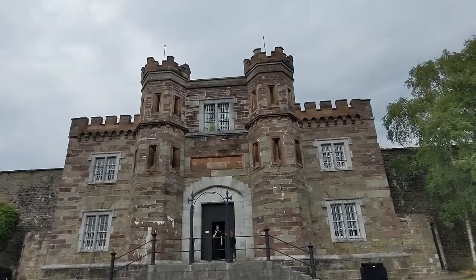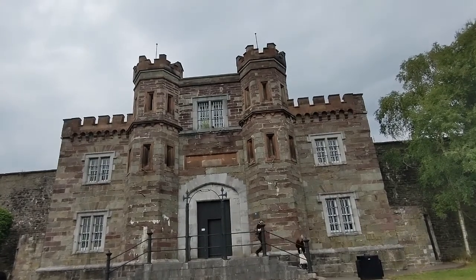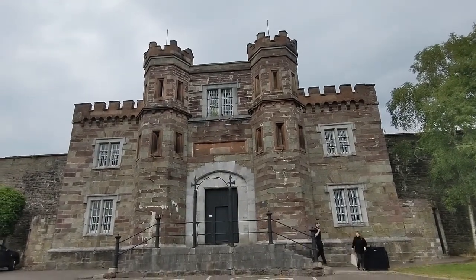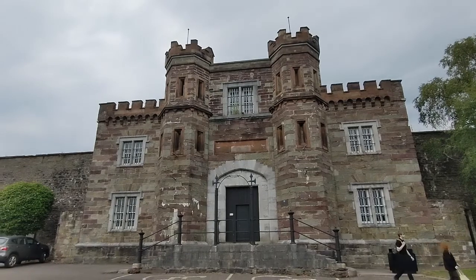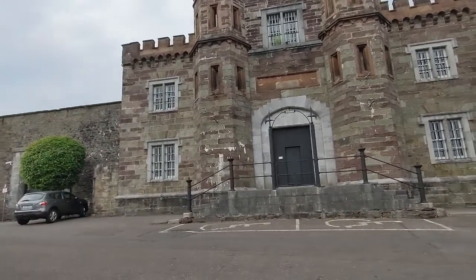This is the entrance of the Cork City Gaol. The workers are coming out. It's really nice, isn't it? All right, let's walk around the corner.